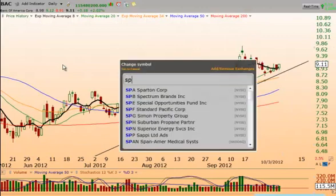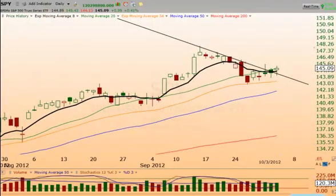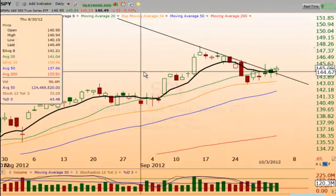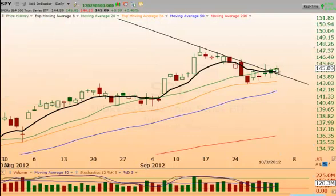Back to the SPY, and we'll call it quits for the morning. It kind of looks like, where are we opening up here? Looks like we're at 145.60-ish. Looks like we're going to open up a little to the bright side. We need to see these bulls continue this, and that could start working us up very nice.